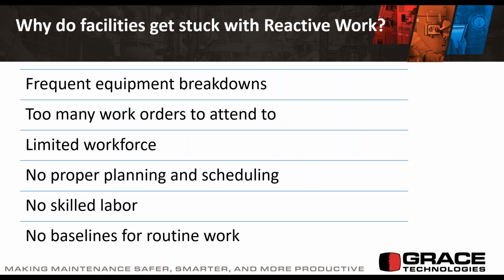There are so many things we see, right? There are new technologies, and there are a lot of standards available for facilities to adapt to. So why do facilities, when we talk to a lot of them, still say that they are swarmed with reactive work, and that they're in firefighting mode all the time?